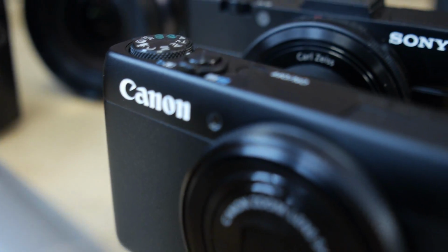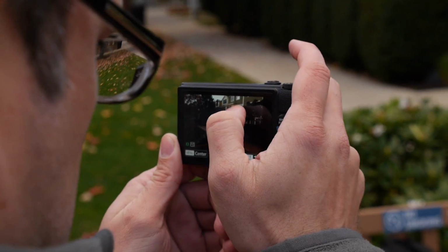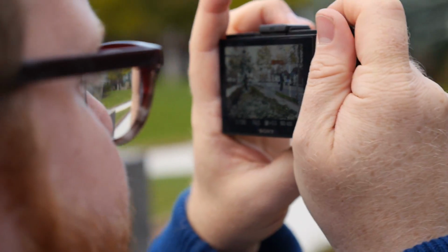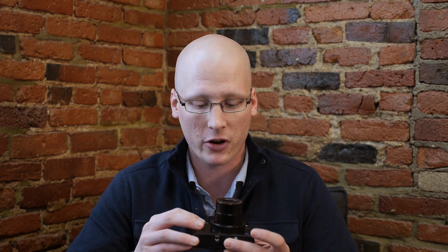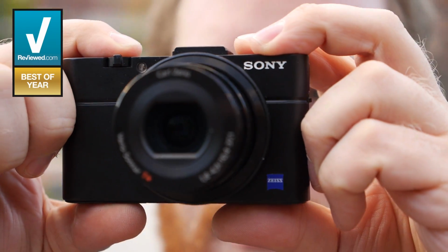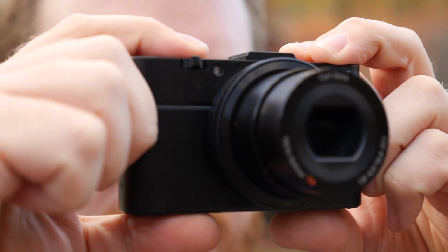of a full-size DSLR. And if you don't have room for all those extra lenses, we picked our favorite point-and-shoot cameras for getting top-notch image quality without the extra baggage. The best point-and-shoot we've ever tested at Reviewed.com is the Sony RX100 II. What separates the RX100 II from other cameras is that it has a much larger sensor, but it's still a very portable camera.